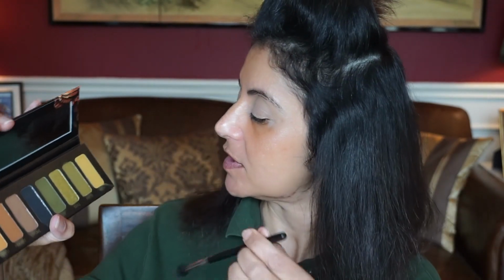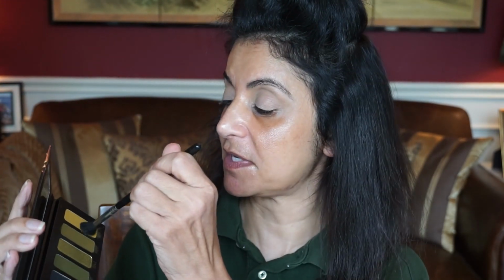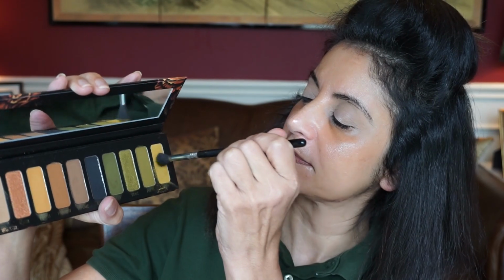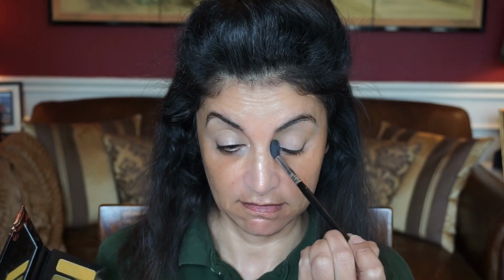Using the same brush, which is the Sigma E40, I'm going to go in with this last shade here called Mocha and use that as my transition shade. Yeah, again, there's a lot of powder kick up. And I'm going to keep building this shade up and concentrate this in my crease and slightly above. You know, this is a pretty color. I like this kind of mustardy shade.